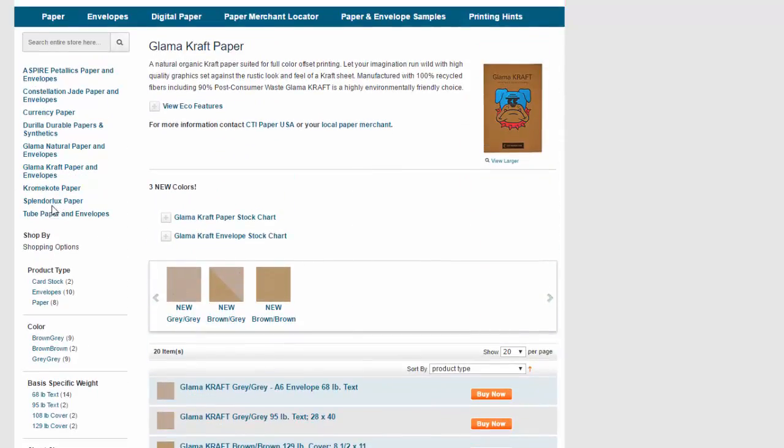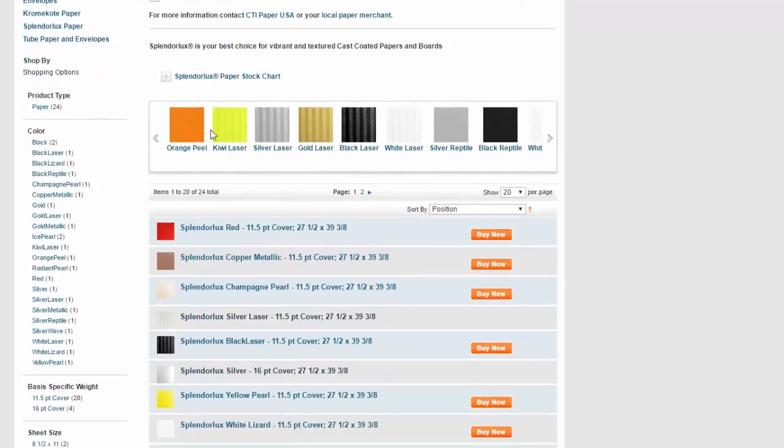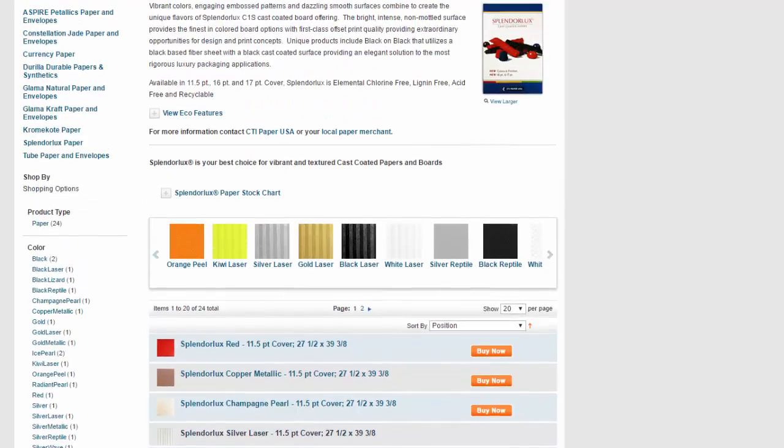Let's look at one more, what they call Splendor Lux papers, and these have really interesting patterns already in them. You know, not useful for everything, but sometimes something like this might be just the perfect thing for maybe the middle school overnight or some kind of extravaganza. I don't know, but you can do some very fun things with the different papers.